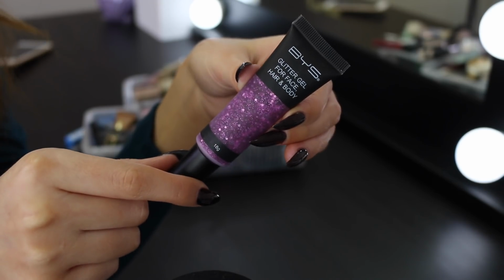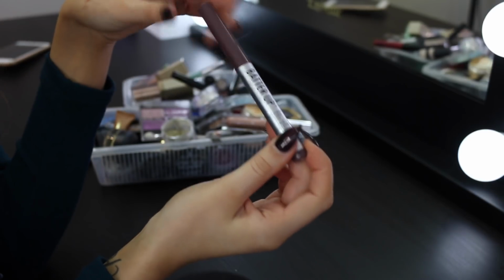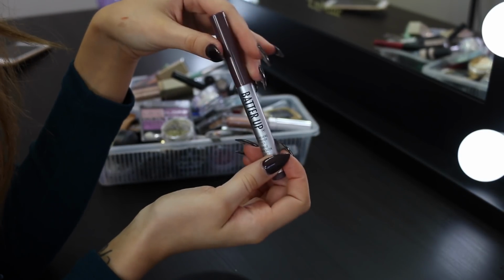So we've got another glitter gel here, which I'm going to get rid of. We've got another eye pencil here from theBalm. I'm going to keep this one. I really like this color. It's like a mauvey purple.